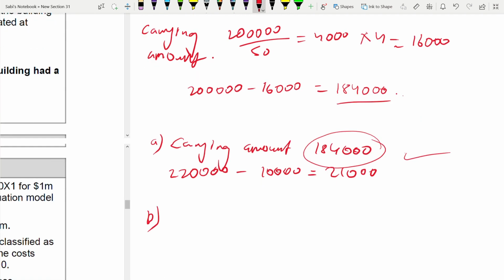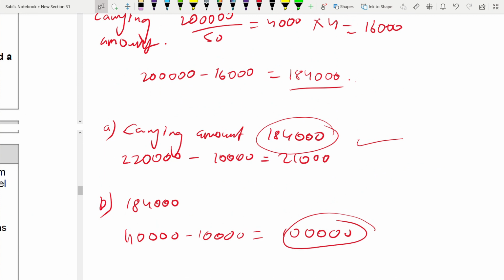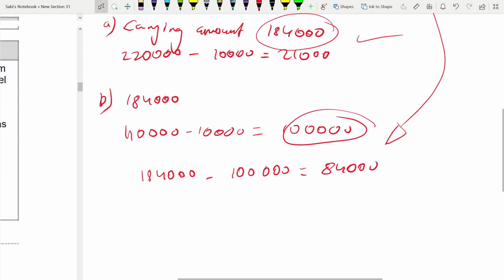B, it is 184,000 carrying amount. This time fair value is what? 110. 110,000 minus 10,000, which will be 100,000. Lower is this one, fair value less cost to sell, this time 100,000. But you have to make a note. This time there will be an impairment loss. Why an impairment loss? Before the non-current asset held for sale, it was measured at 184,000. Now it went down to 100,000. So there's an impairment loss of 84,000, the difference, 184,000 minus 100,000, which is 84,000. So this 84,000 is the impairment loss we are talking about in the previous slide. This impairment loss will be charged to profit and loss as an expense, P&L.